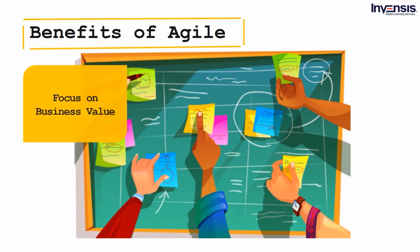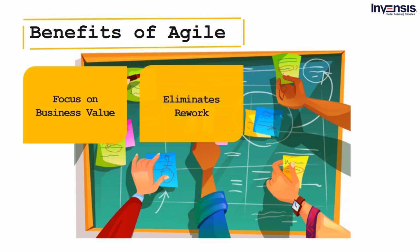Focus on business value. Agile provides an increased focus on delivering business value by involving customers during the development process. Eliminates rework. The significant benefits of involving customers at all the phases of product development will help to remain in tune with the customer requirements. Doing so, you will have to spend less time on the customer suggestion revisions.